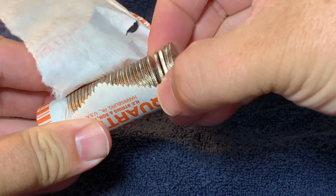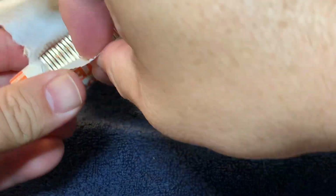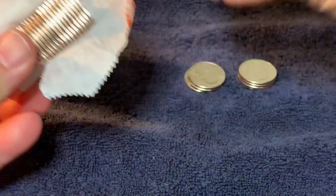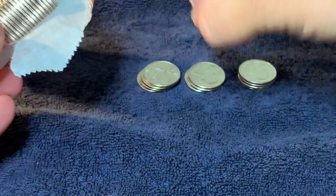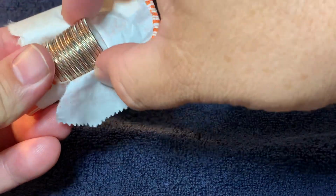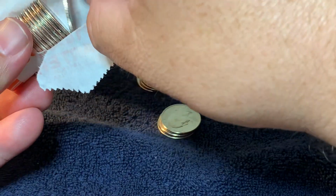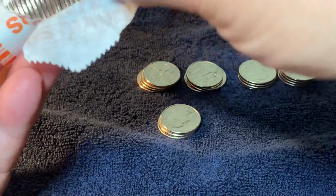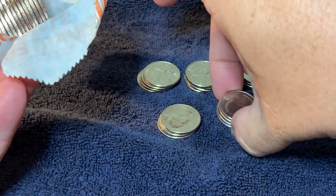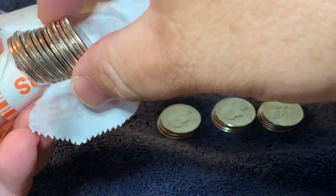Yes, and I did wash my hands before we embarked on this dangerous mission here. We got to be extra careful to make sure that we don't damage any of these coins. But I'm excited, and I am looking forward to looking through these beauties right here. Absolutely stunning looking coins.